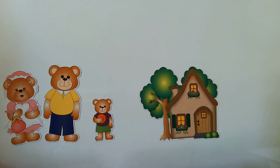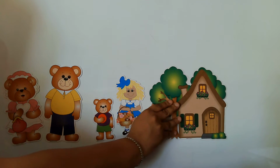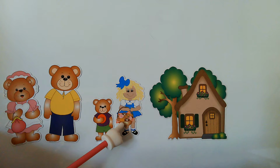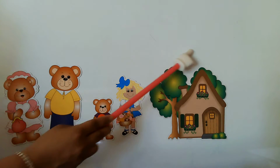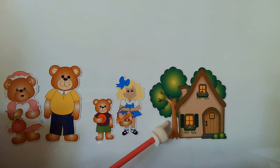One day, the bears went out for a walk to visit a sick friend. While they were gone, this little girl named Goldilocks, here's Goldilocks, was walking in the woods. Suddenly, she realized that she had lost her way. So she walked until she came to a small cottage. So they called the three bears' house a cottage.